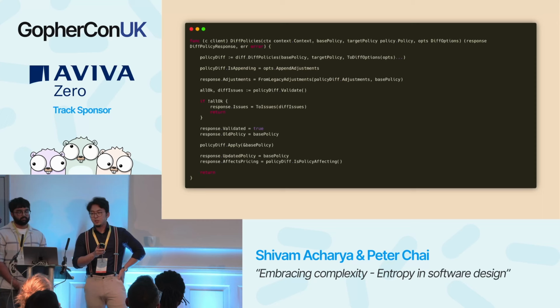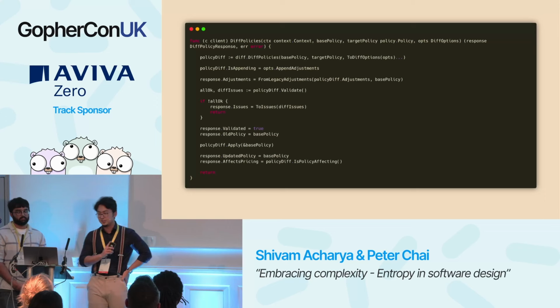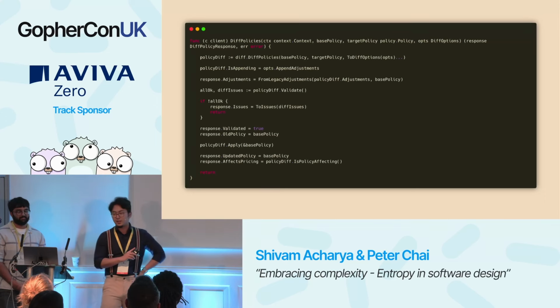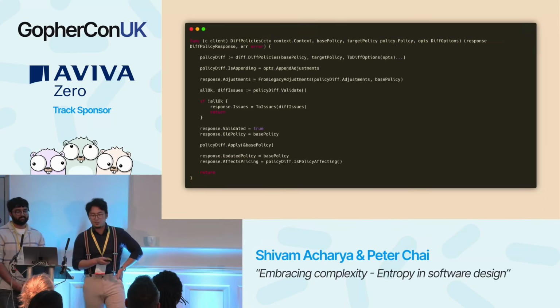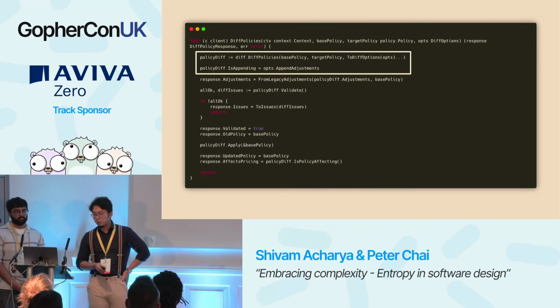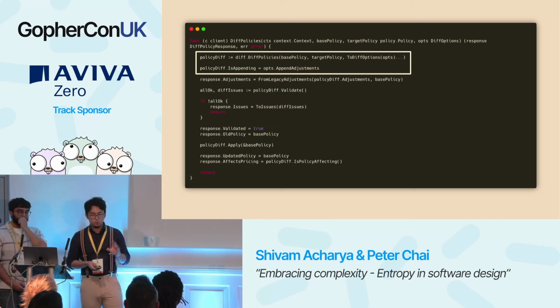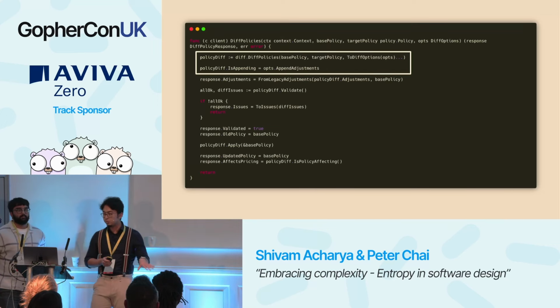Now, I'll let you guys have a quick look at this, but the eagle-eyed engineers in the room will probably see that we return an error in the function signature, but we don't actually have code to report that. Just to reiterate, we've taken out a lot of the code just to simplify this for you guys. So as before, you'd start with diffing two policies. In this additional layer, all we really do is call the underlying function as it was before.